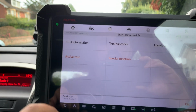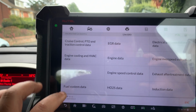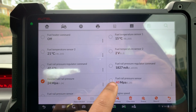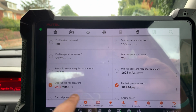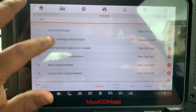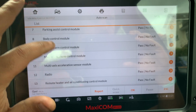Okay, live data again, fuel system data. Well, desired fuel pressure, fuel pressure sensor. And they go in red as well, look at that. And again, what I want to show you here, it didn't trigger any fault whatsoever.